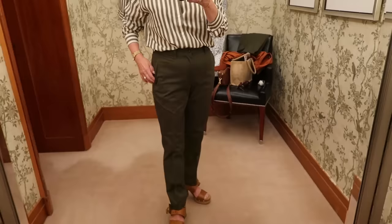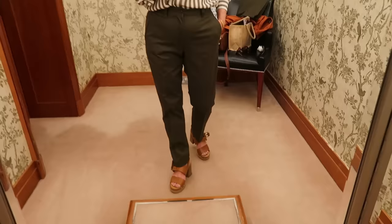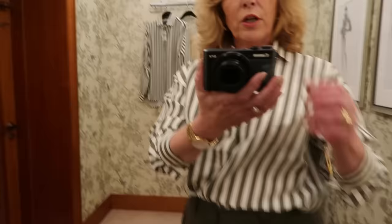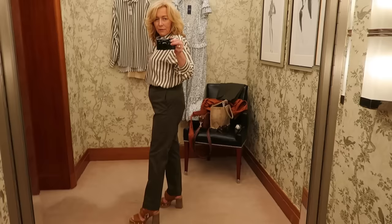I am so glad that I came and tried these on. These are the chinos. I've just tried, this is a size 10, and they fit perfectly. I love this olive green, khaki green colour, and the striped shirt. This is also in a size 10 as well. I really like the chinos. They're like the H&M cigarette pants, but just a lot more heavy duty. You know, this is what I want. Classics. I love the fit of them. I think they're great.